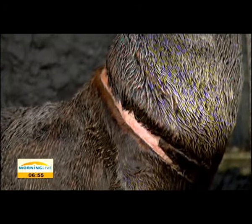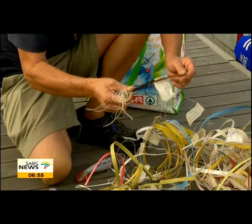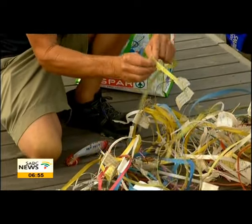damage that it's caused. So it's super if everybody could just think about what they throw away. Any loop, cut it. If you've got to throw it away, cut it. And it makes such a difference. You'll save a life. We have a campaign at work at the aquarium. It's Cut a Loop and Save a Life.